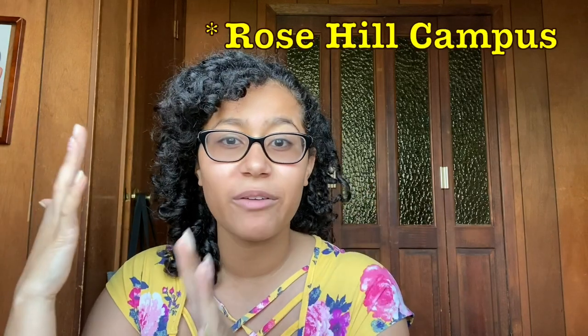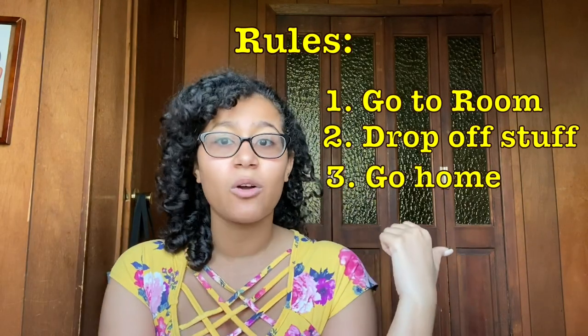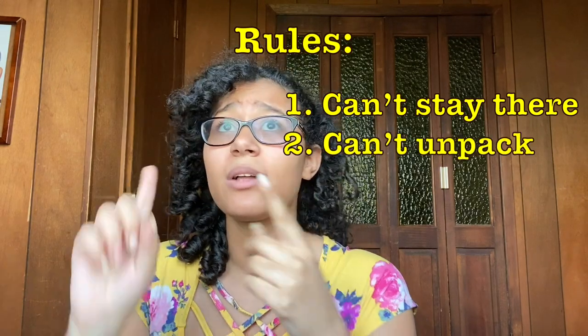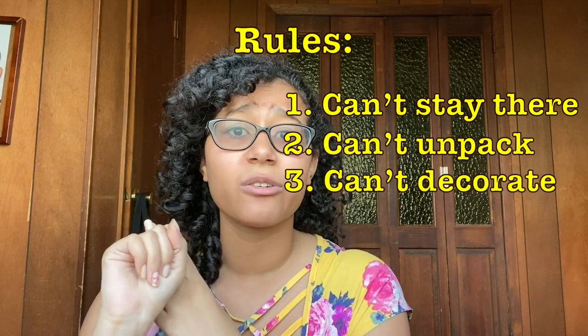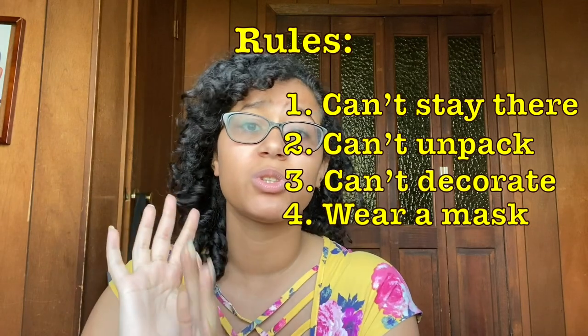Basically, because of coronavirus, to control social distancing and people being on campus at certain times, if you are from around the area, I'm about an hour and 30 minutes away from campus, they're allowing us to move in our stuff early, and then go back home until the first day of school. We're not allowed to stay overnight. You're not allowed to unpack, you're not allowed to decorate, and you have to wear your mask while you're there and follow certain social distance rules.